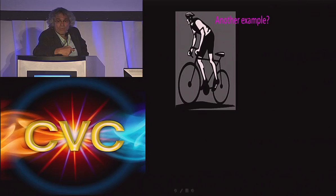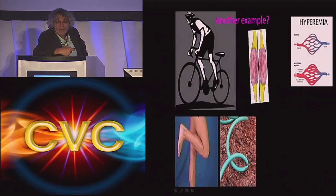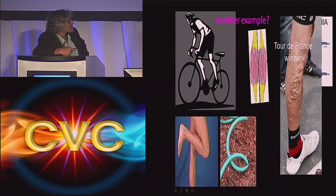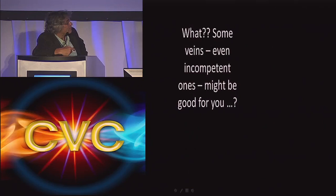And I'll give you one more example here. Bicycle racers become very hyperemic during a race, and they're subject to having large muscles that also become hyperemic and swollen and doing a lot of pinching off of their popliteal space. Is it any wonder that this particular Tour de France winner here, George Hincapie, has developed these kind of varicose veins and has left them? I ask you, audience, are these veins useful? Should he keep them?